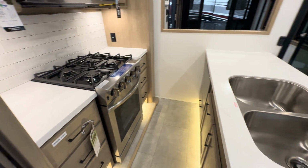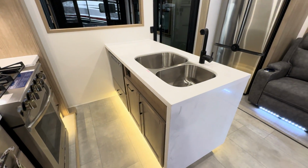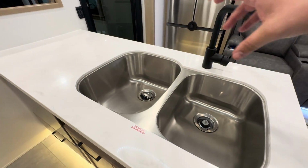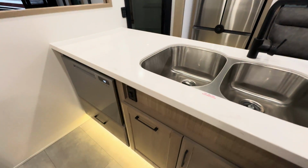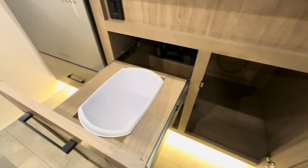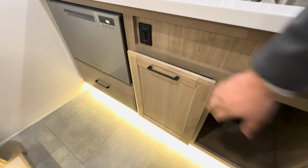Accent lighting. Stainless steel undermounted bowl with a dishwasher. So not only do you get a ton of places to do dishes or some prep work over here, but you also got plenty of storage. It's all really clean cut. Access to your plumbing, a little garbage can.